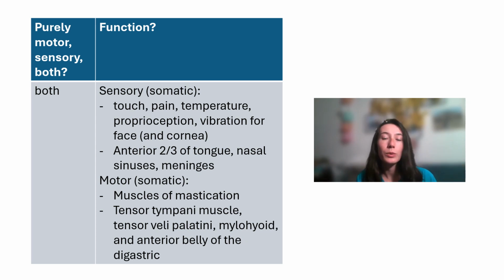So keep this in mind whenever you're looking at nerve pathways and routes on images, and consider the direction that information is traveling. So onto the motor portion of this nerve. Here the information is being sent the opposite way. So from the brain, then to the nerve, and then to the muscle.